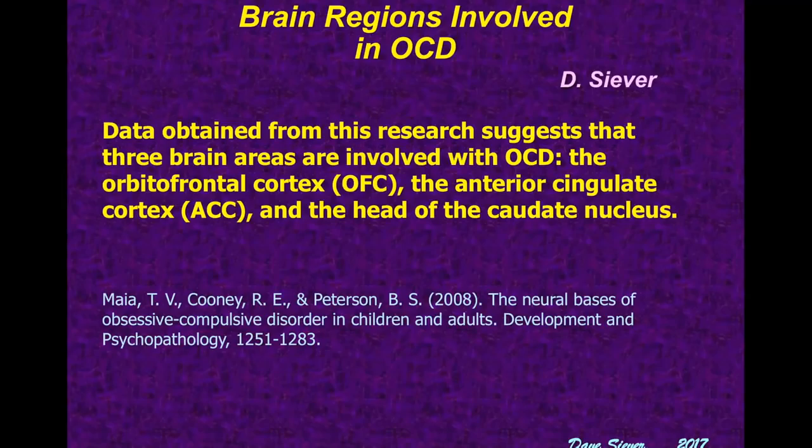So, brain regions involved in OCD. The brain regions involved are the orbital frontal cortex, so above your eyes, basically, and the brain tissue back there. The anterior cingulate cortex, which is right down the middle, from about the top of your head forward, the anterior and posterior cingulate cortex, and the head of the caudate nucleus. Now, the caudate is a structure deeper in the brain between the cingulate and the thalamus, and that signaling loop in the front goes through the caudate, the putamen, and the thalamus, and also the cortex. So it has to go through the caudate and the putamen to get to the thalamus.